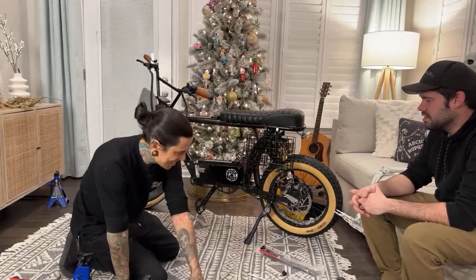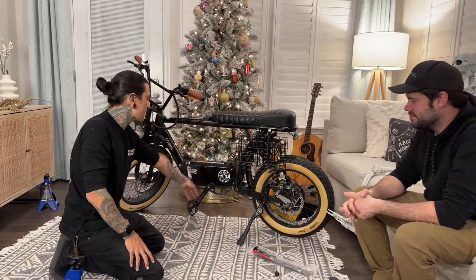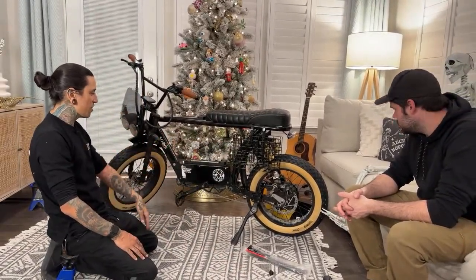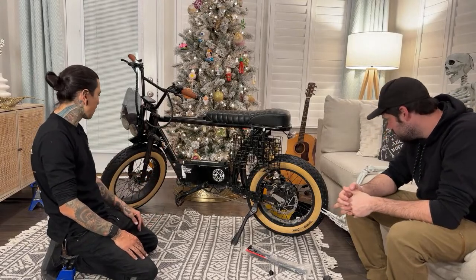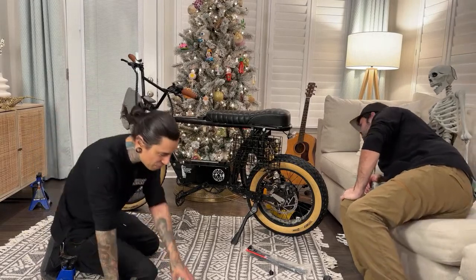Matt commented, I won't touch the couch. Yeah, it does. So that's the one thing about pedaling with this thing. It does hit your legs, but that's why I want to change it out to no gears, because I barely pedal this bike at all. I love ripping on this thing full throttle. It's definitely a lot of fun.